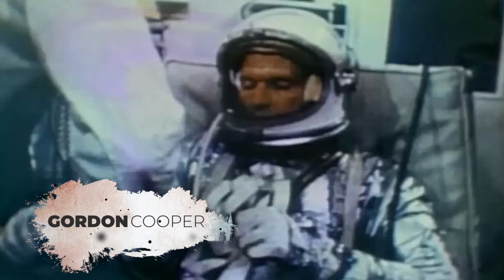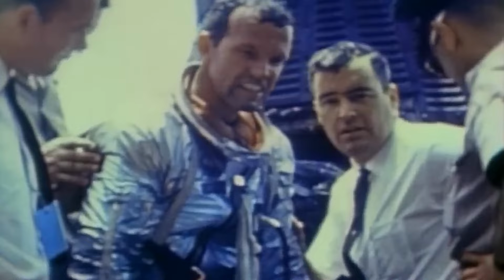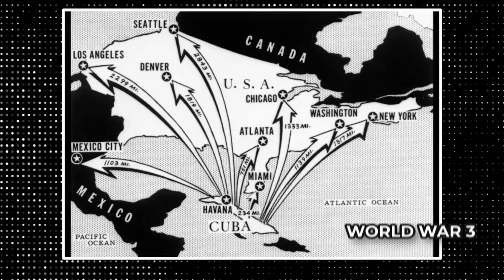Gordon Cooper was chosen to pilot NASA's longest and final Mercury mission, Mercury Atlas 9, in 1963, making him the first American to spend a whole day in space, the first to sleep in space, and the last to undertake an entirely solo orbital mission. His mission came as Cold War tensions reached a climax, with the Cuban Missile Crisis a year earlier threatening World War III. With emotions running high, the US administration asked Mr.